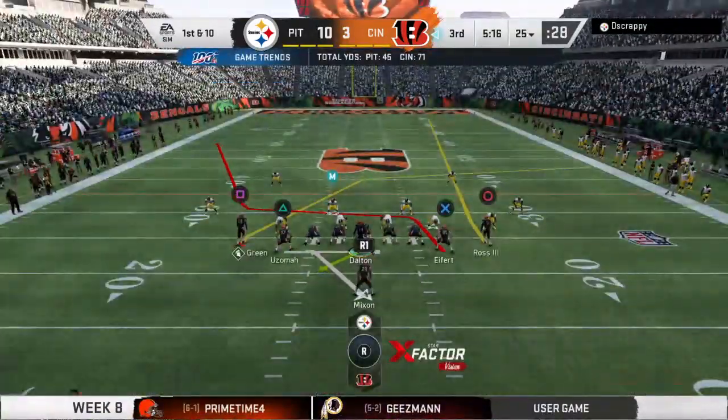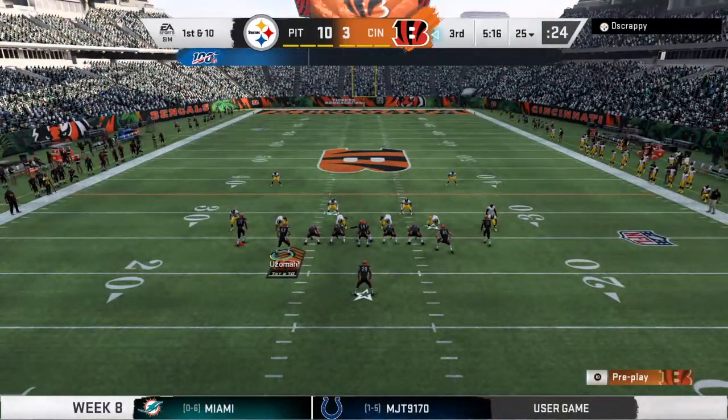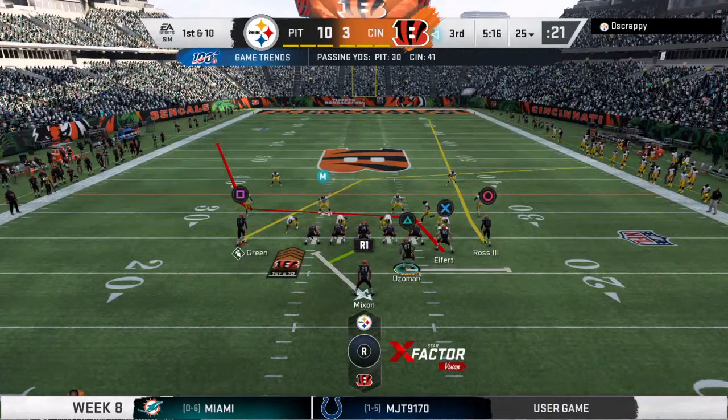The Cincy offense about ready to go here on their next drive. Their defense has done the job. Now it's the offense's turn as they've got it 1st and 10.